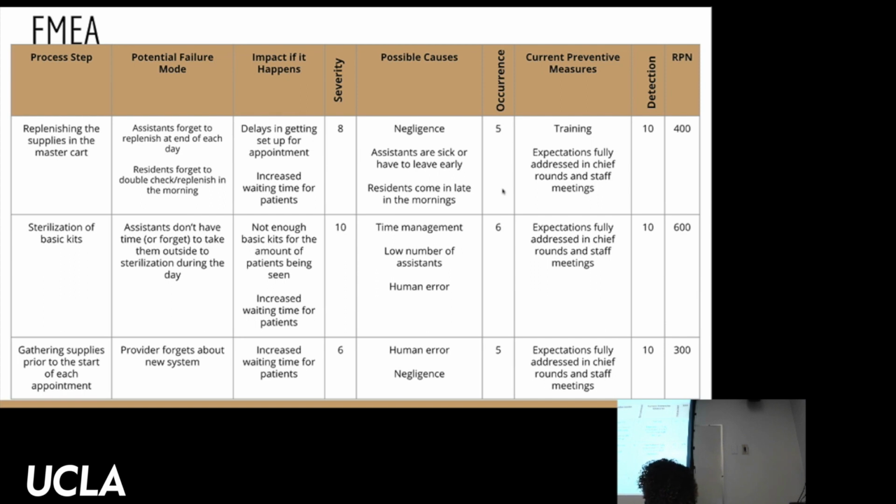So that's where time management comes in, and that actually has a risk priority number of 600 because that's a huge one. We cannot see the patients without having the basic sets ready to go. So that was our highest ranked risk priority number step. Lastly, gathering supplies prior to the start of each appointment.